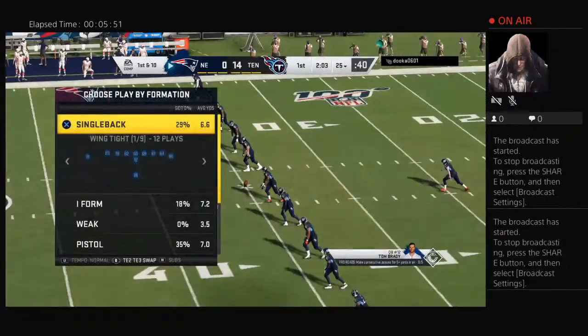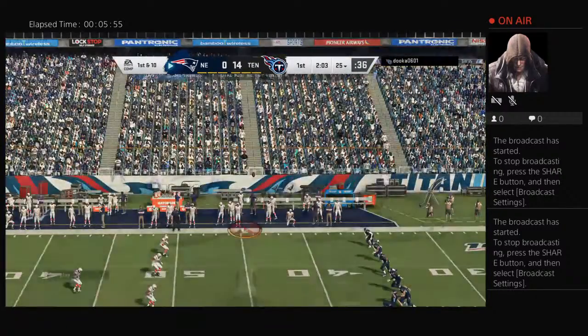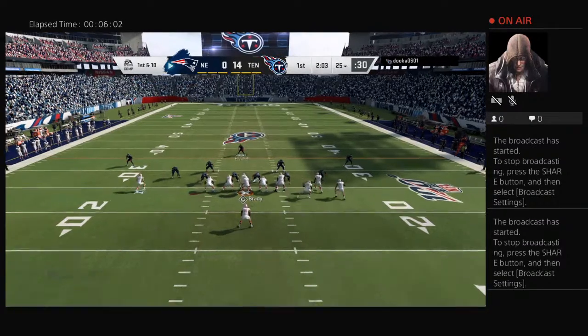The Patriots take over. Let's go, boys. Let's go. At their own 25-yard line. The Pats at the line, ready to go, and fresh off the pick six. They've got to forget about that quickly.